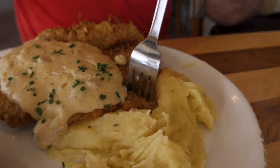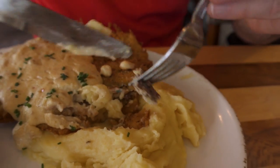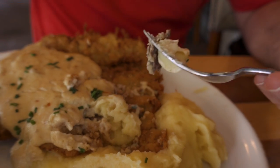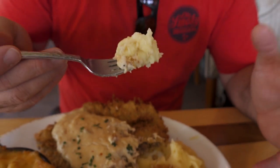All right, let's go for the steak now. Wow, I didn't even cut it, and it's already falling apart. It's got like a gravy on it. You know what? I don't even think I need the knife, honestly. This reminds me of the country fried steak that my grandmother used to make. I mean, this is awesome. And the gravy, this is definitely comfort food heaven right here.